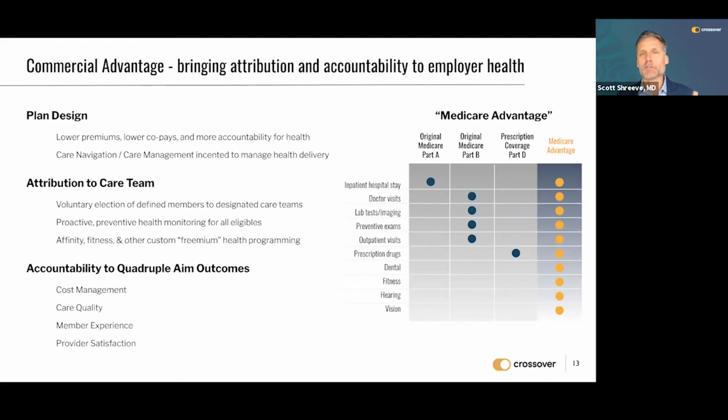The other thing you'll notice about these innovative medical groups like Crossover is we bring quite a bit of other types of programming. We're not just waiting until you're sick to come in and see us. We're trying to actively engage you in your health. We offer webinars, seminars, affinity groups, fitness, health coaching, and other types of programming that allows people to really engage on their health, to have an annual health strategy, and to be working towards accomplishing their objectives.